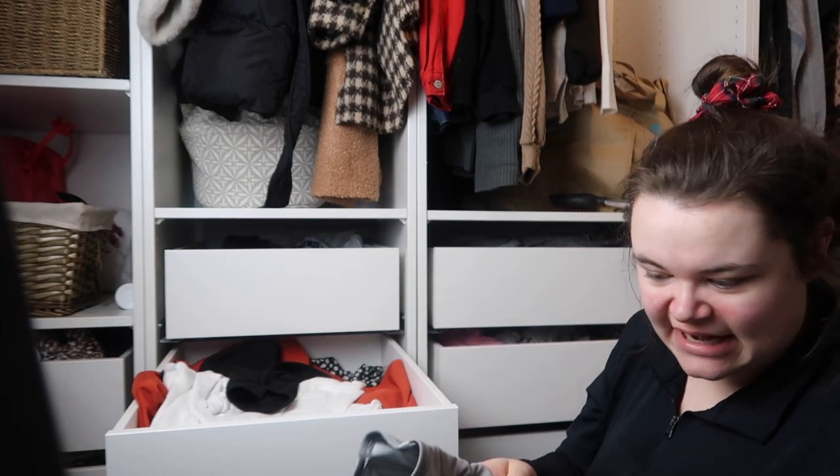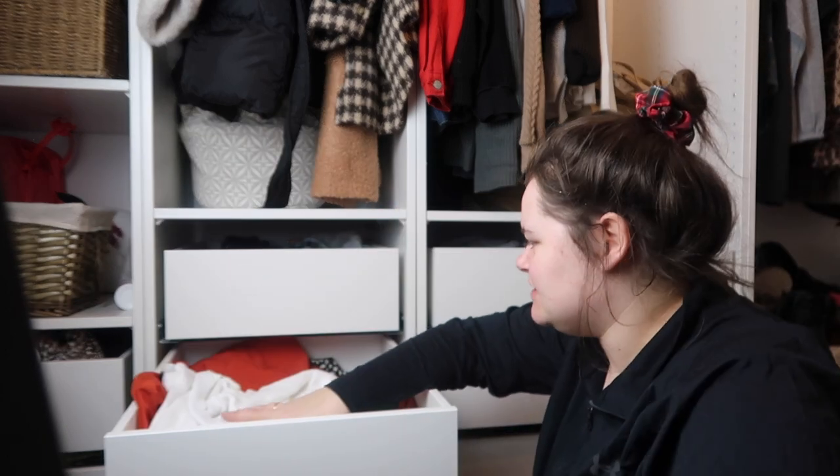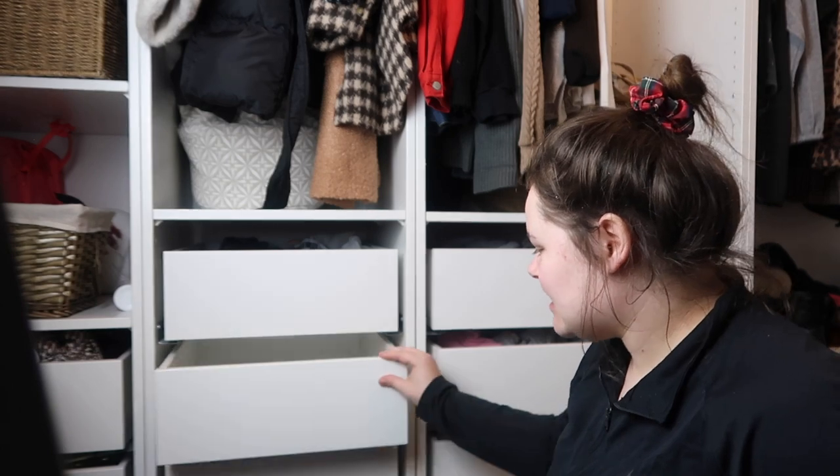That was the grey corset. I like that. So that can stay. I may hang the corset up. That's the black corset. She can stay. Oh, I didn't love that. That can go. Right, so that's cleared that drawer up for now.